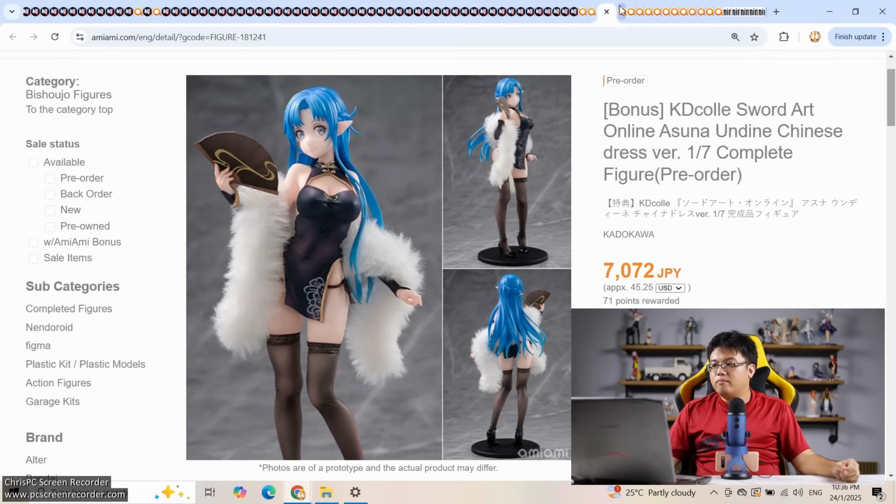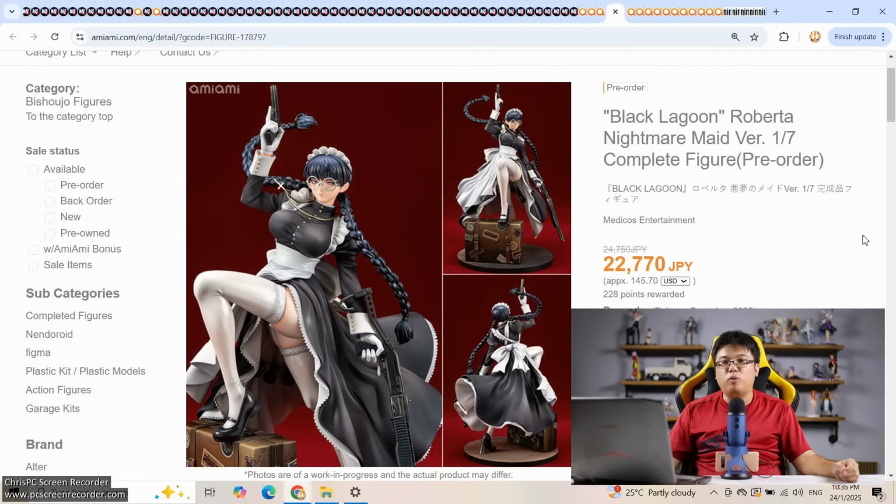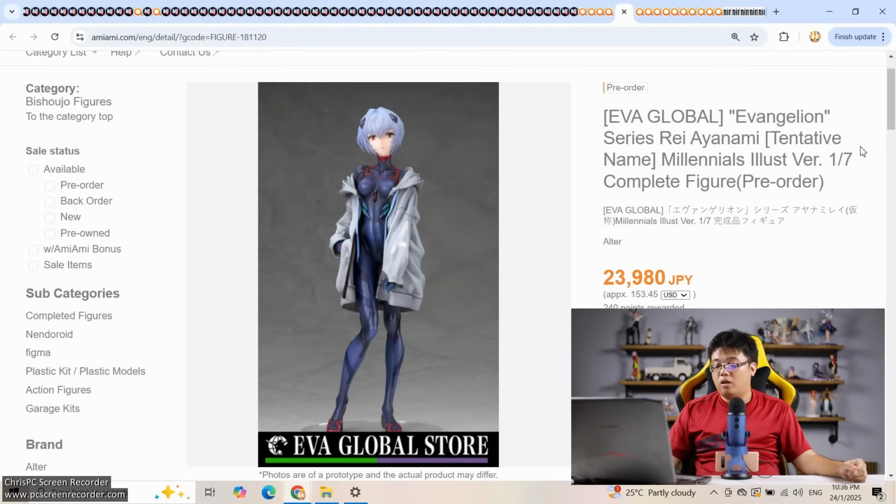Okay, moving on to the next one over here. This figure was pushed up to the front page of Ami. This went on pre-order like last month. Black Lagoon Roberta. Yeah, go and get it if you like her. This is an amazing figure, so I won't go into the details again. The next one over here was also pushed up to the front page. I'm a bit surprised because this is supposed to be a very high demand figure. The best looking Ayanami Rei scale figure out there, unsurprisingly by Alter. So to see this one still available and they are still taking pre-orders for it, I'm a little bit surprised. Or maybe they are opening extra slots because Alter will be making more. That is also possible. This is coming out in November. Yes, get it if you are a big Eva fan.